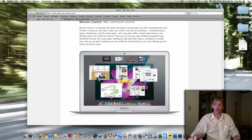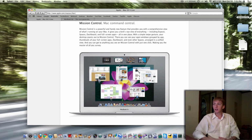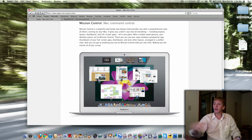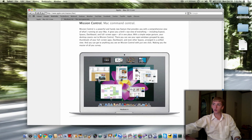Next thing is very cool. This is called Mission Control, Mac Command Central. Really cool. This combines Dashboard. It puts your desktop there. I'm going to guess, don't know yet, that a four-finger swipe up and probably a four-finger swipe down too is going to open Mission Control, where you can control everything you have open on your Mac. Your Dashboard, as I said, is there at your desktop.